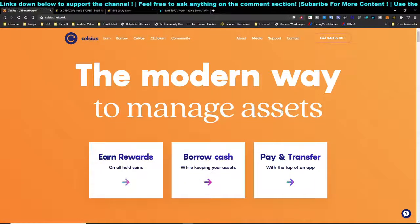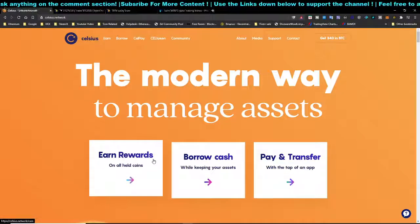So basically, for you guys who are new to the channel and do not know what Celsius is, Celsius Network is like a crypto bank where you can deposit your crypto assets into their platform, and from there, by doing so, you need to deposit more than $200.